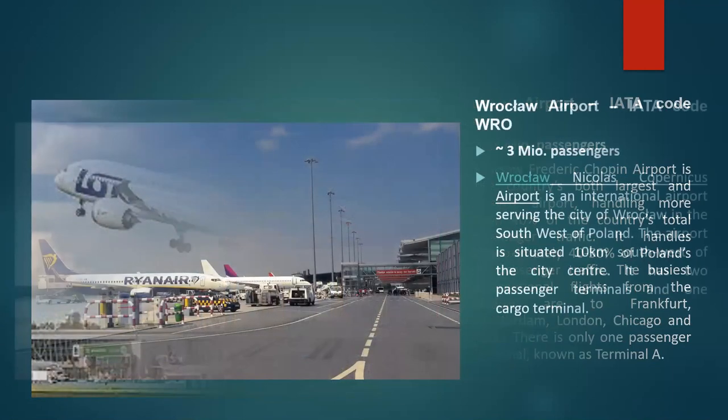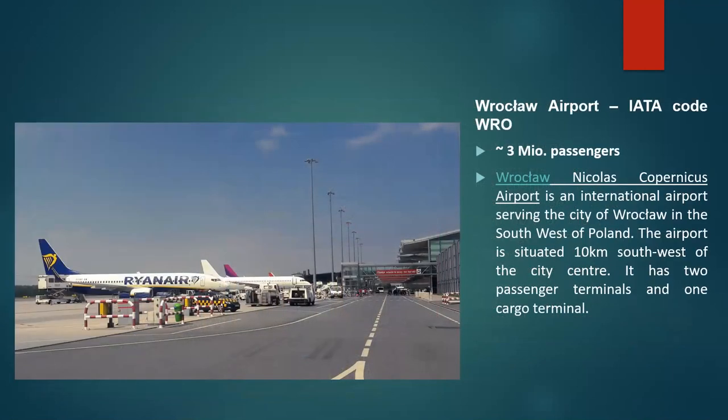The Wrocław Airport. The Wrocław Nicolas Copernicus Airport is an international airport serving the city of Wrocław in the southwest of Poland. The airport is situated 10 kilometers southwest of the city center. It has two passenger terminals and one cargo terminal.